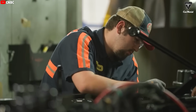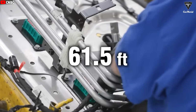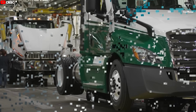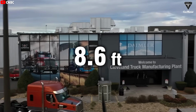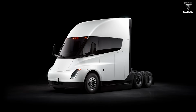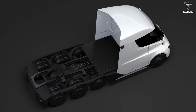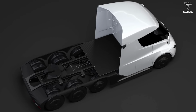As far as we know, the maximum length limit for a Class 8 truck with a trailer in Europe is 61.5 feet, with a maximum width of 8.37 feet and a height limit of 13.12 feet. In contrast, standard U.S. trucks are allowed to be up to 71.85 feet long, 8.6 feet wide, and as tall as 14 feet. Currently, the Tesla Semi has an overall length of about 20.9 feet, a width of 8.5 feet, and a height of 13 feet. Therefore, in order to operate in Europe, the Tesla Semi may need to be redesigned, especially its width.